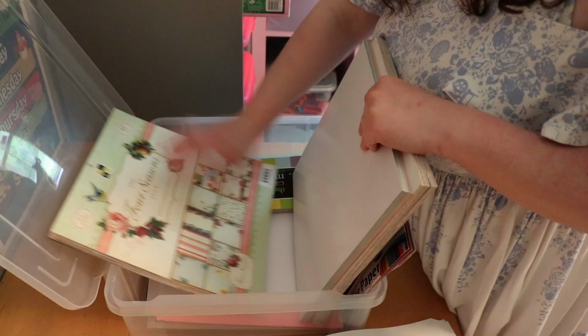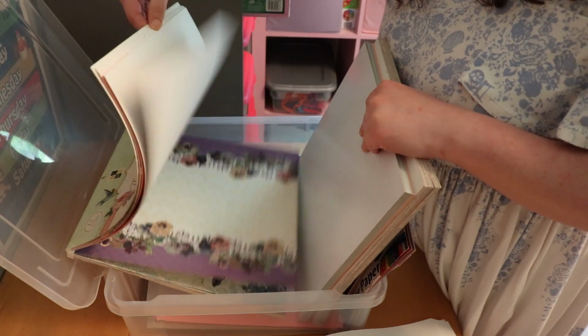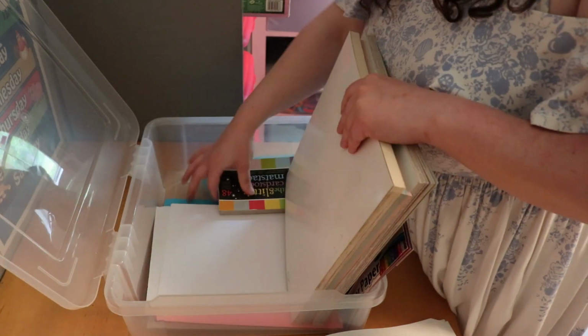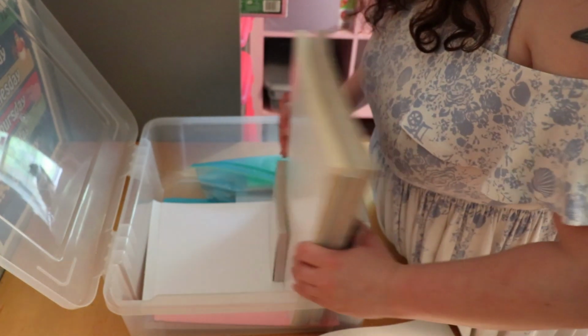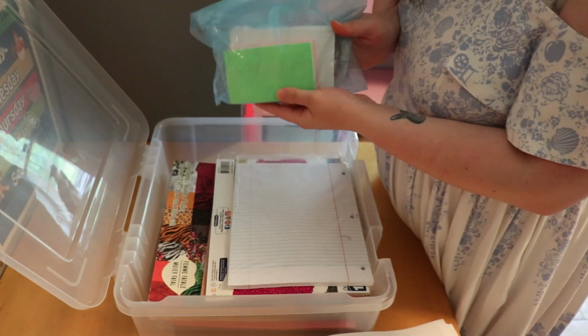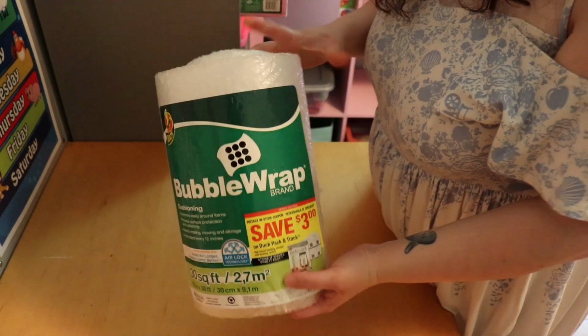This one is one of my favorites. It has all kinds of different papers. And then this one is just loose cardstock papers. So we have lots of stuff. Oh, and then on the side here are index cards. I have a random thing of bubble wrap.